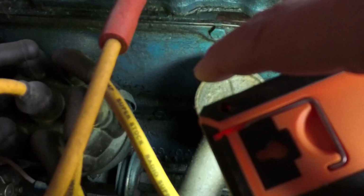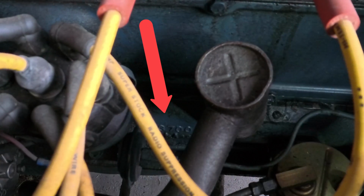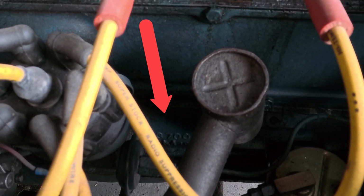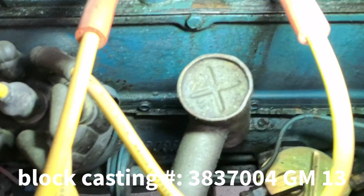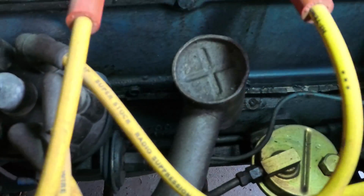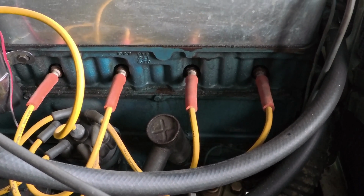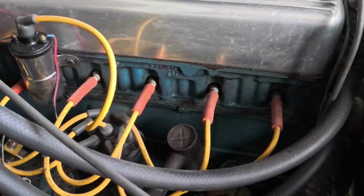Alright guys, all the way down there, you're going to see the block casting numbers. And that is a 383 7004 GM13. You can barely see it, but it's down there. And that means that this engine block was manufactured in the years 1955 through 1957.